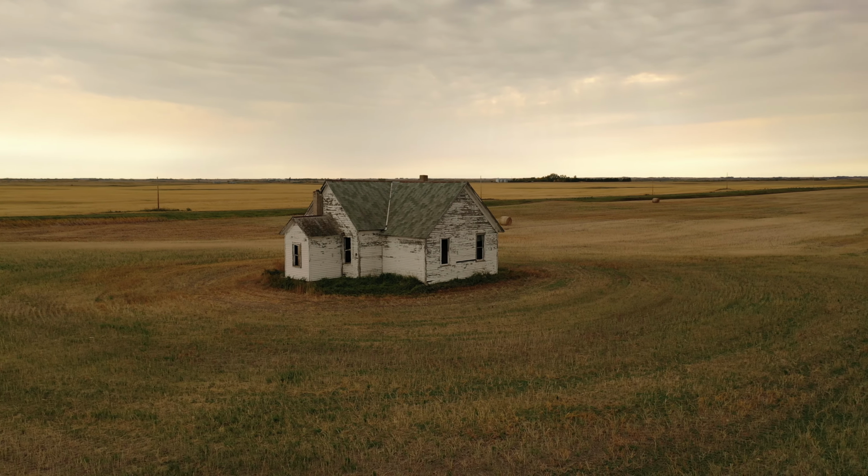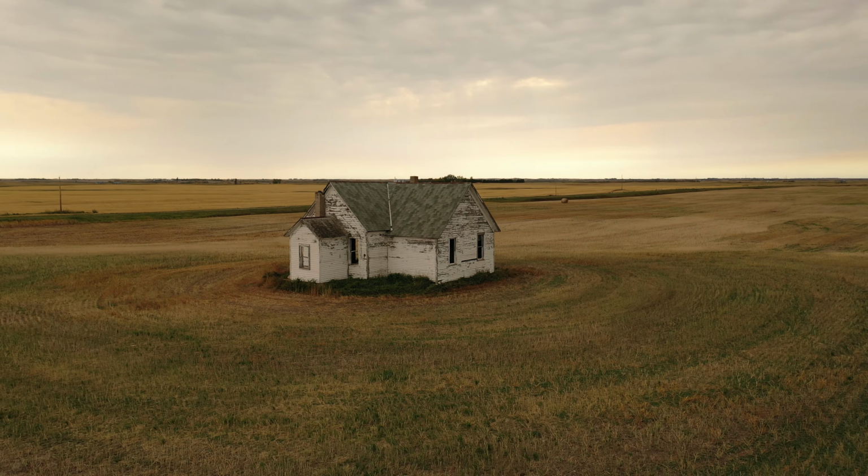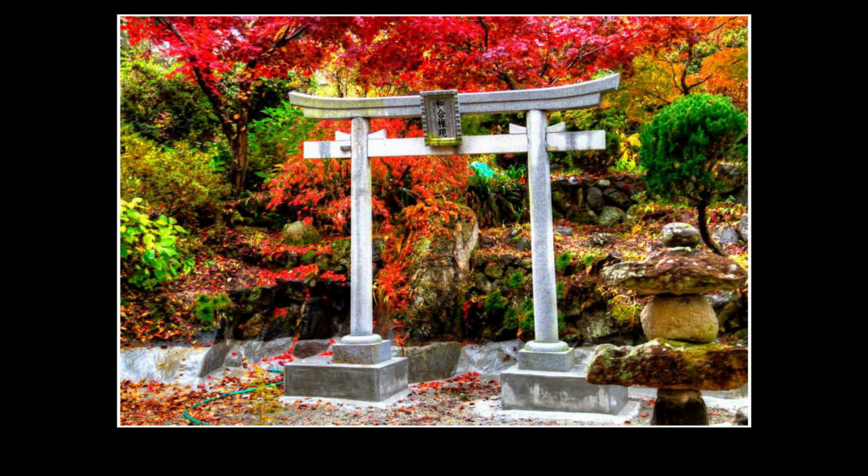In 2 weeks, my fall photography starts with locations in North Dakota, Indiana, and Japan.